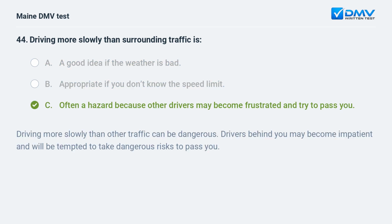C. Often a hazard because other drivers may become frustrated and try to pass you. Driving more slowly than other traffic can be dangerous. Drivers behind you may become impatient and will be tempted to take dangerous risks to pass you.